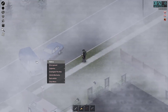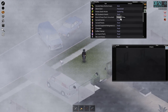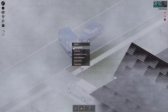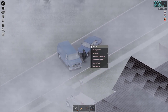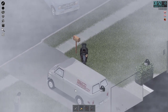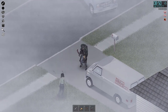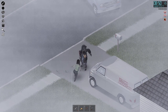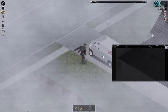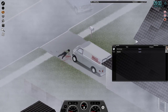Push vehicle. I don't think we have an empty gas can on us, do we? We do not, so we can't really get... Oh, no, we do. Sweet. Got any fuel? No. No fuel. This van looks relatively alright, and it doesn't have any fuel in it. That sucks, but hey, whatever. It might have a key, and we can find more fuel. And then we know where this van is. Not seeing too much zombie activity, which is very good.